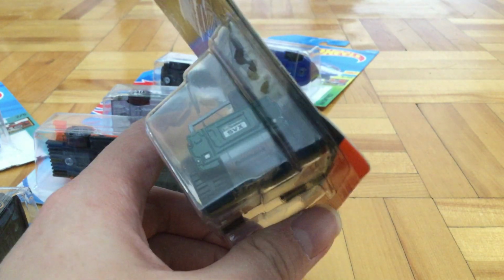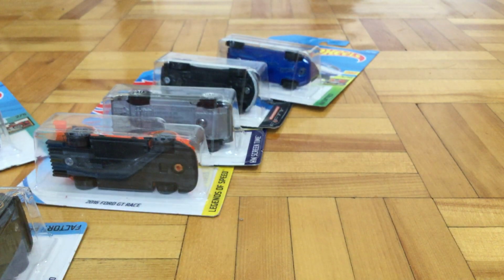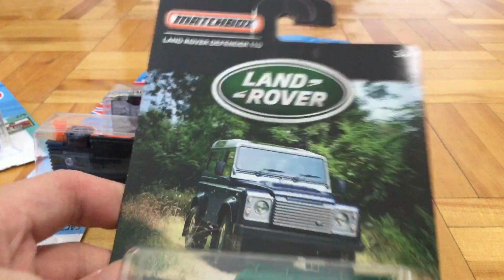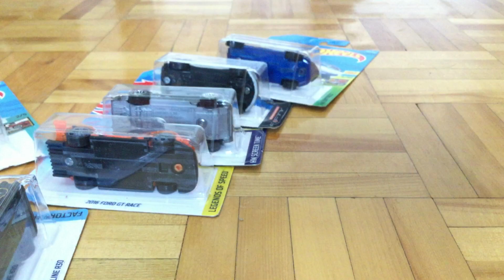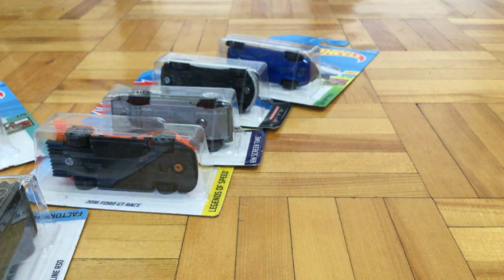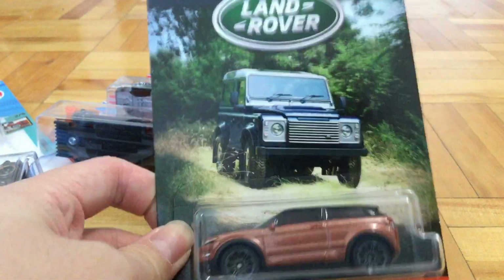Land Rover SVX with some pretty thick wheels. Look at those thick tires. And then we got the Land Rover Defender 110. And we have the Range Rover Evoque.